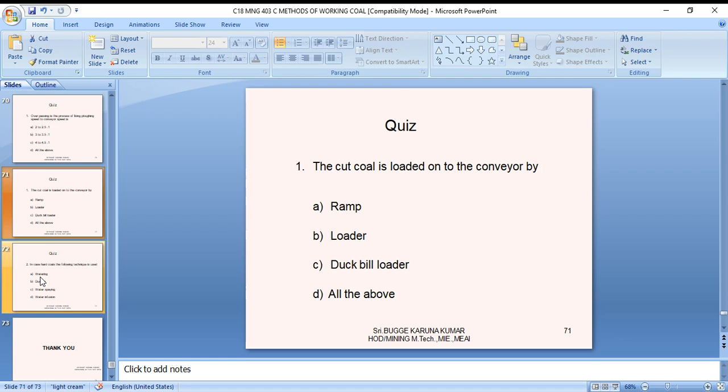Cutting is loaded on the conveyor by ramp loader, dumbbell loader, or the ramp only. The whole cut is loaded on the conveyor by loaders. In the case of hard coal, the falling techniques use watering, dusting, water spraying, and water infusion.